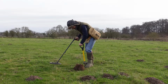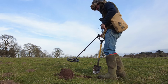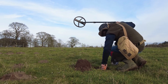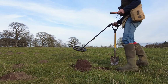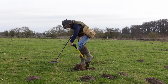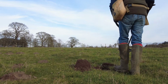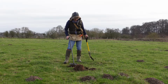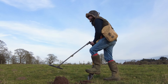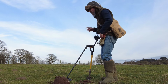Well, it's not sounding any clearer, which worries me slightly. But it's there, it's about 6 inches deep, slightly on the side. Sounds all right now, doesn't it? I bet it's a cartridge, even though it sounds a little bit... I'm hopeful it's not. I bet it is, but I'm hopeful it's not.